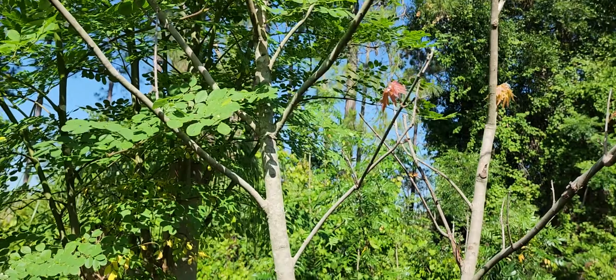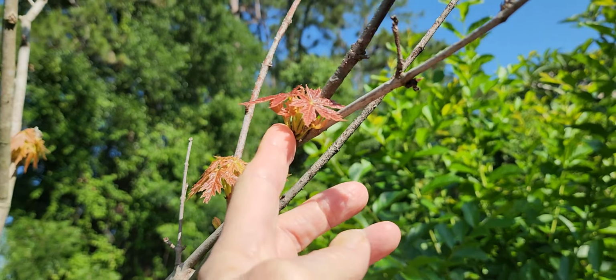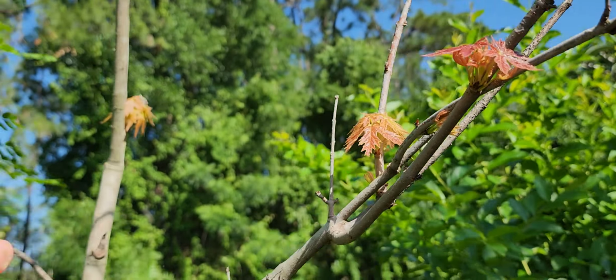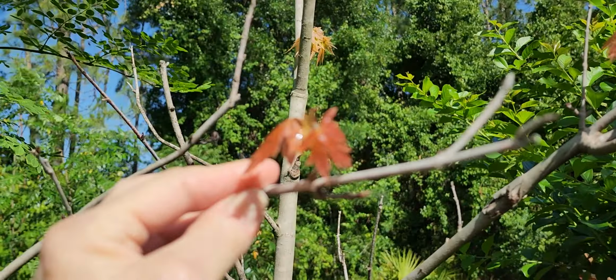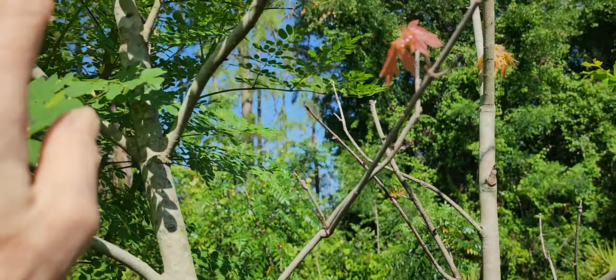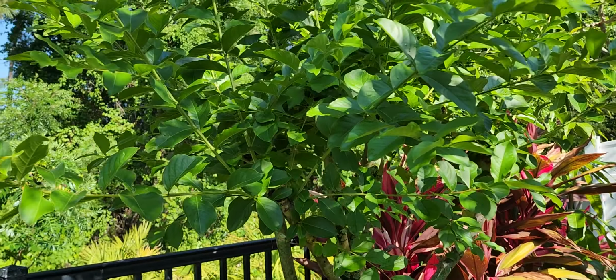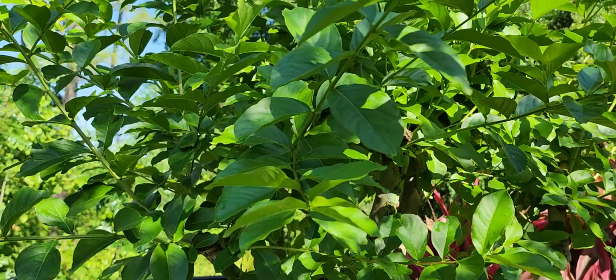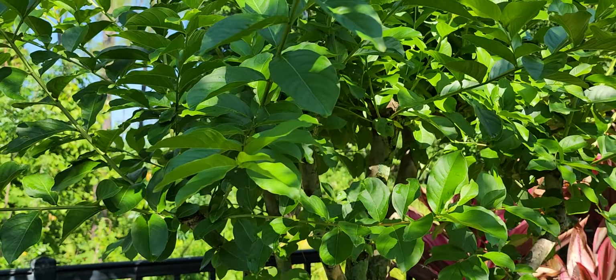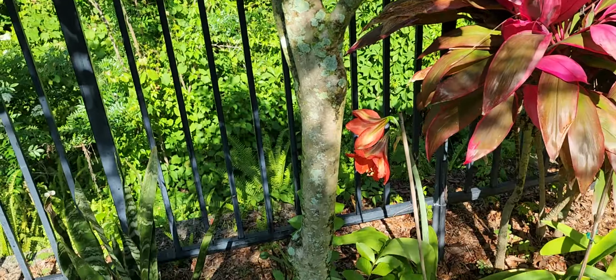My Florida red maple is just starting to come out, just starting to put out some leaves, and this is why they call it a Florida red maple, because it will come out looking like this, but then the leaves will turn green. Regular, just an everyday crepe myrtle that will bloom kind of a mauve-y color, really pretty.